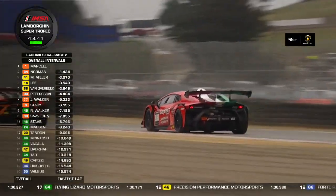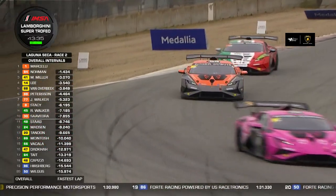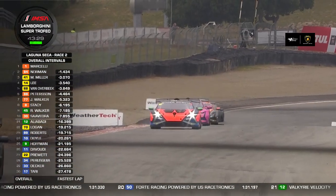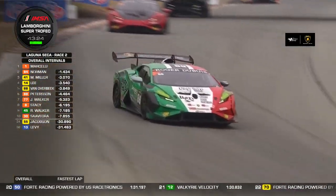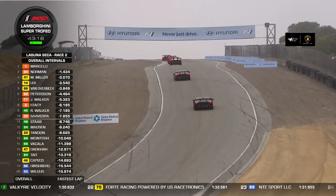Yeah. And those are all teammates, aren't they, at Flying Lizard Motorsports? So those three, they're all really good friends, and long-time accomplished driver coaches, as well as accomplished drivers in their own right. Johannes van Overbeek in the number 68 car, which is the orange and black car just ahead of the green, white and red. Number 88, that is the pro class car of Lucas Peterson.